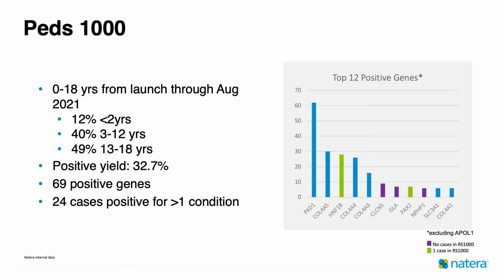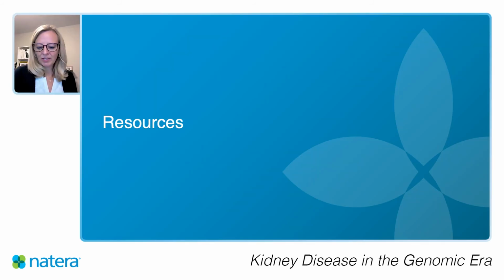So again, unsurprisingly, but I think this will be very interesting to look at in more depth, we do see a very different distribution of positive results depending on the age of onset. So one of the things that Natera knew we had to have in place to make this a test that was convenient, accessible, and comprehensive was we had to have a lot of other resources other than just a test.